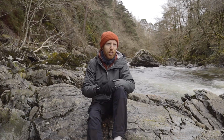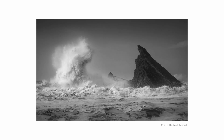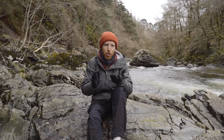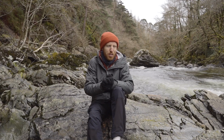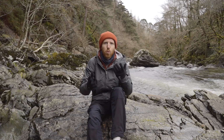This is often something you'll see in seascapes. Rachel Talbot, an amazing seascape photographer, when she photographs waves, quite often they are frozen in motion. It's a very high, fast shutter speed because it's creating that sense of the brutality, it's capturing the form, and it's freezing all of that motion. And I think that creates a really great effect. A long exposure would have the complete opposite effect, or it wouldn't really work at all in that situation. So it depends what you're trying to capture.